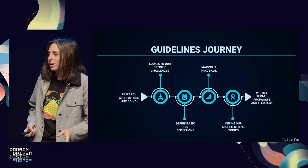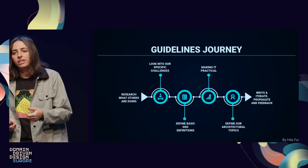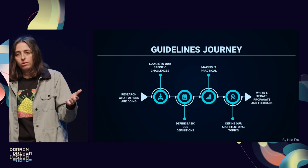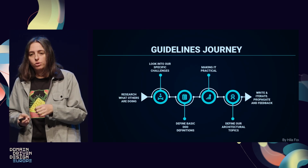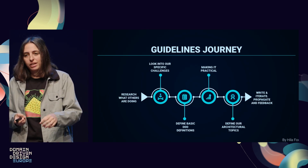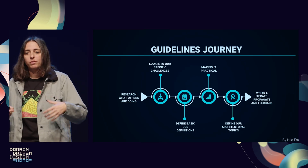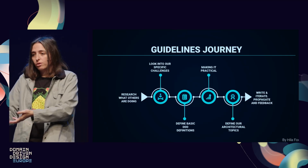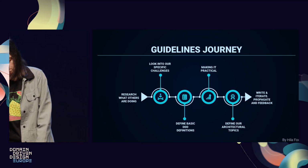So we broke it off, but we also put a lot of work into doing sessions with all of the R&D, and also very rigorous feedback loops with the developers on the content. Can you understand this? What do you think? Does it hit home for you? And we've done all that.